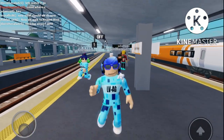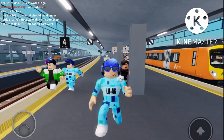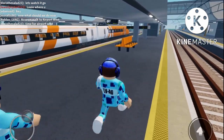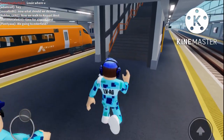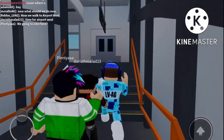Right, so here we are then at Stepford Airport Parkway. So we are going to exit the station now and... Oh dear me. What I was trying to say is we're going to exit the station now and walk our way over to Airport West, where we'll get on our first Waterline train over to the new extension, starting with Farley. Let's go over now.